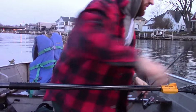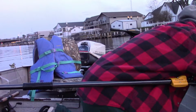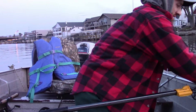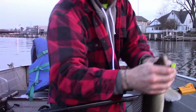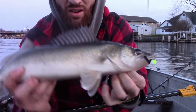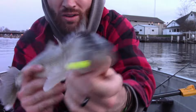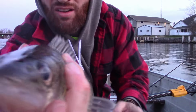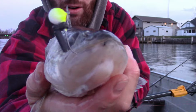Final seconds of the day. We got one. It's in that mouth. Big old rattle jig. Look at that mouth. Rattle jig. Let's go.